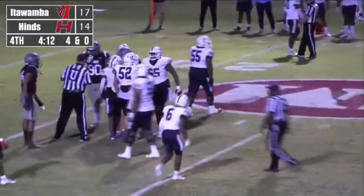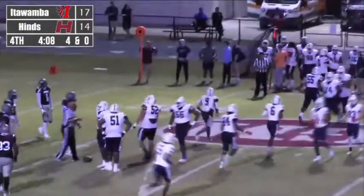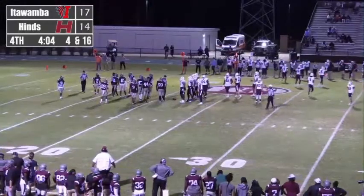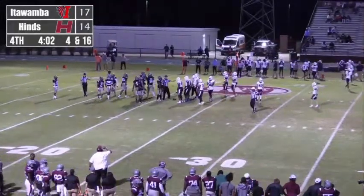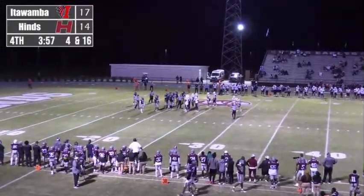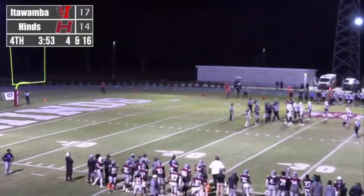Hines has 2 timeouts left. They're going to keep him in the pocket. William Harry on the tackle. And it looks like it's going to be a 38-yard attempt. 3 yards on the play. Somebody zoom out and just be ready to hand over the camera when he takes it. Luke Jackson on to attempt a 38-yard field goal.